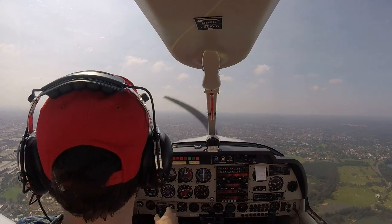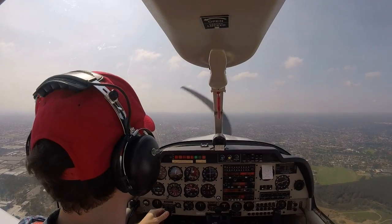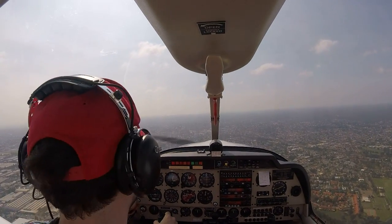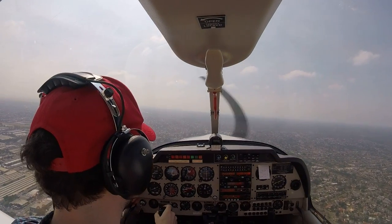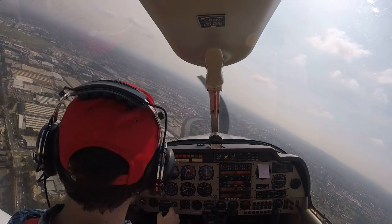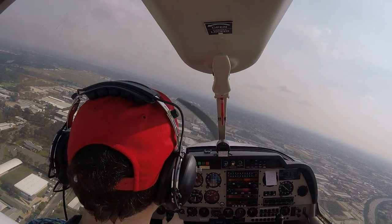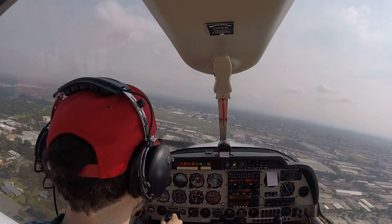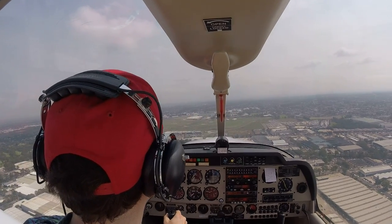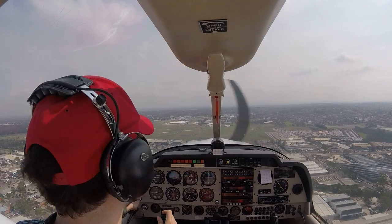Bravo Zulu India, downwind, touch and go. Lima Zulu November, change runway, runway center, clear to land. India Sierra November, proceed now for the middle runway, number one for left. Number one for left, India Sierra November. Runway left, India Sierra November.